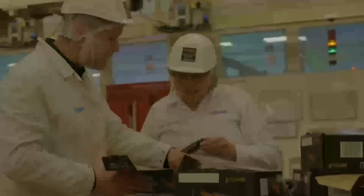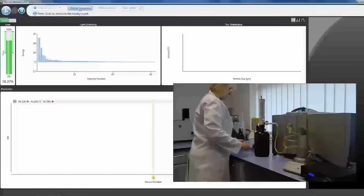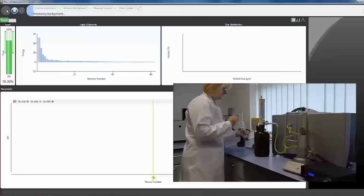internal conditions. Inventory in the warehouse is managed using automated guided vehicles, AGVs, or forklifts equipped with real-time location systems. When pallets are stored, they're scanned into the warehouse management system and placed according to distribution priority.